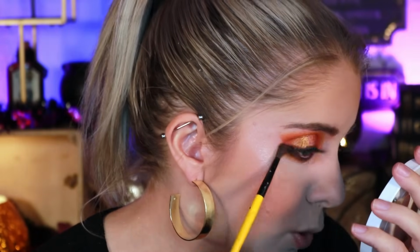My eye is watering so bad. It's causing it to get patchy. Oh no. So it's not really wanting to blend well underneath my eye because my eye is watering like crazy. I'm having a hard time getting it to not water. So I'm just going to quickly throw in some mascara.